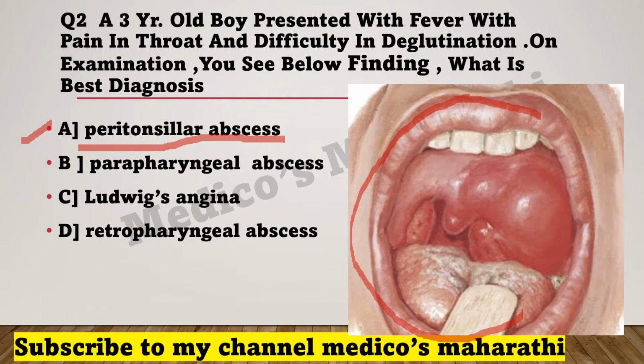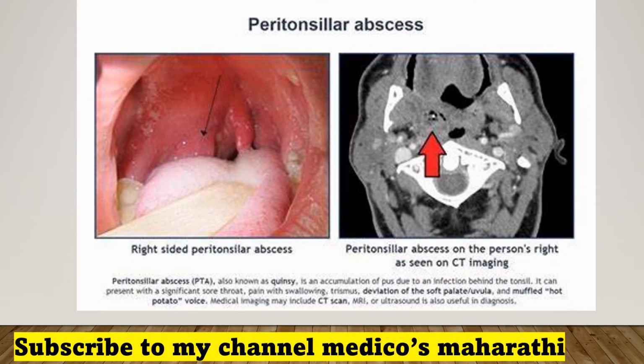So here you see the image. It is an image for peritonsillar abscess. Here it is a CT imaging for a person. Here you are seeing the normal. Peritonsillar abscess is also called quinsy.